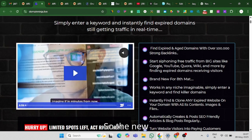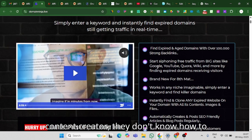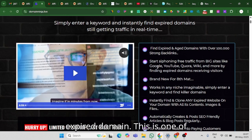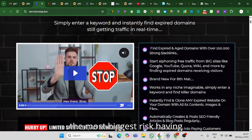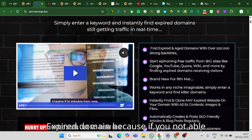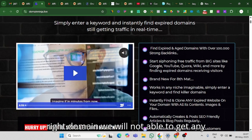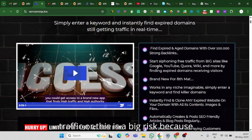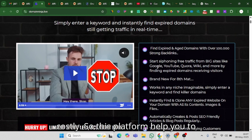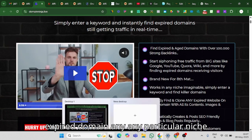So new bloggers, affiliate marketers, or content creators don't know how to choose an expired domain. This is one of the biggest risks in choosing an expired domain, because if you are not able to choose the right domain, you will not get any traffic, and it is a big risk because expired domains are so costly. So this platform helps you find the best expired domain for any particular niche or industry.